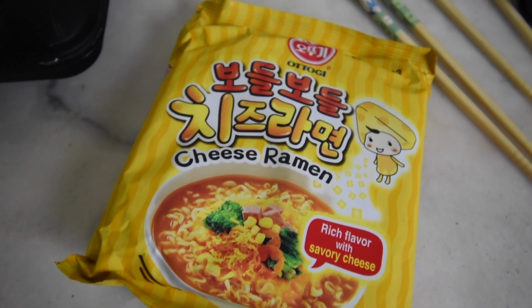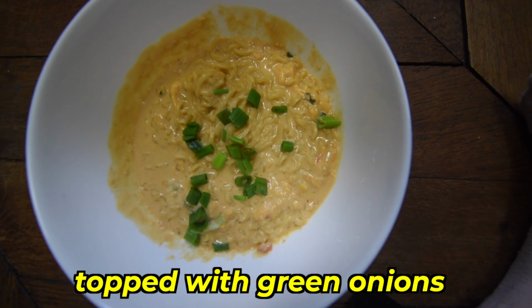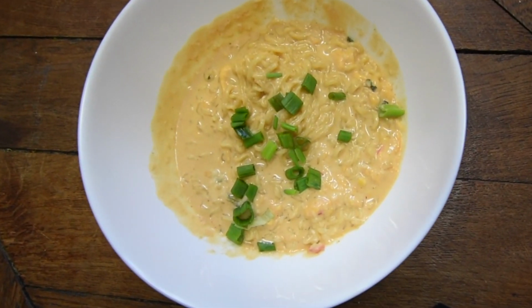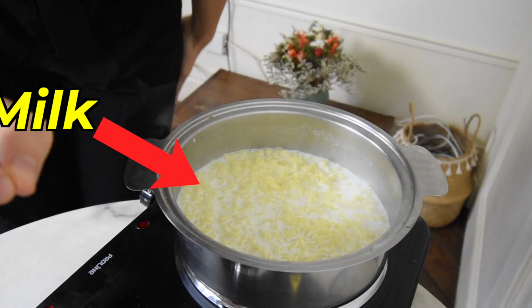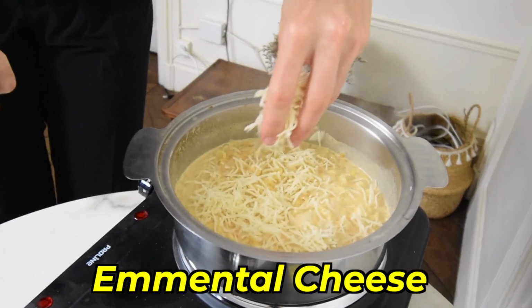We are starting out with delicious cheese noodles. So here we have the cheese noodles topped with green onions. And as you can see, the texture is extra cheesy and sticky as well. I was really afraid putting milk into my noodles because I thought it was gonna be a bit too soupy, and actually it does look good. In terms of cheese, I put 2 different cheeses. I put cheddar cheese and emmental cheese as I wanted them extra cheesy.